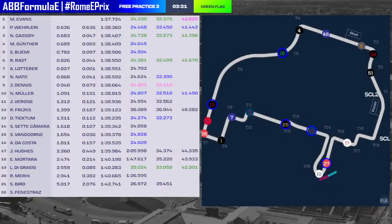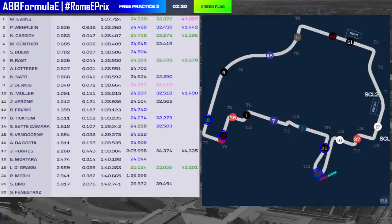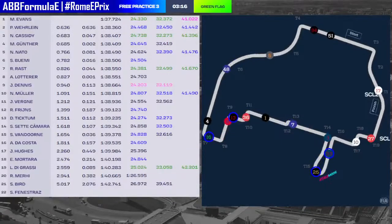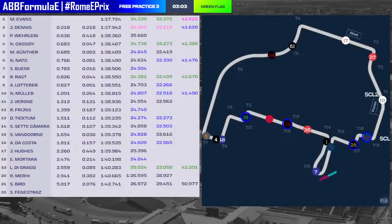Verlaine across the line, goes up to 10th to second on 38.360. Looking faster. Here comes Jake Dennis though. Maximum attack and push, please. Nato P5, but will be down to P6. Let's have a look at Jake Dennis then. What can he do? Fastest sector 1, fastest sector 2, out of the last corner. Dennis only goes up to second.